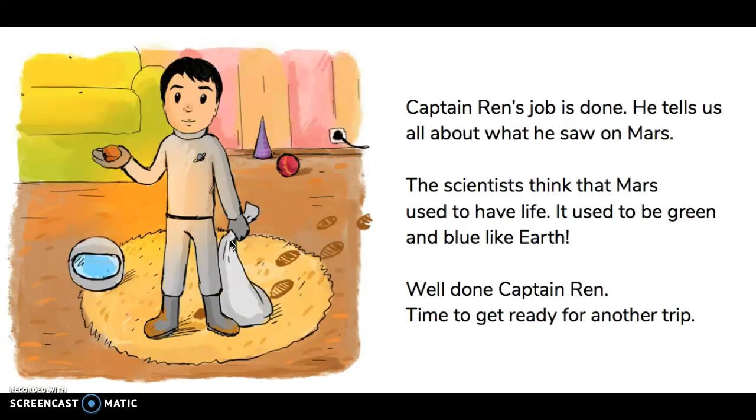Captain Wren's job is done. He tells us all about what he saw on Mars. The scientists think that Mars used to have life. It used to be green and blue like Earth.